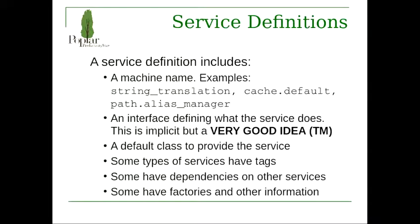yes, for your service. Here's what the different methods are, and properties, and here's what they do. So for instance, the string translation service does have an interface, and the methods on it are the t function that translates text, and format plural, which translates plural forms. So you could say 1 dog, 2 dogs, that has both of those forms in it. Those are the two main functions for the string translation service interface. So it's a way to define the methods that you can call on a service.